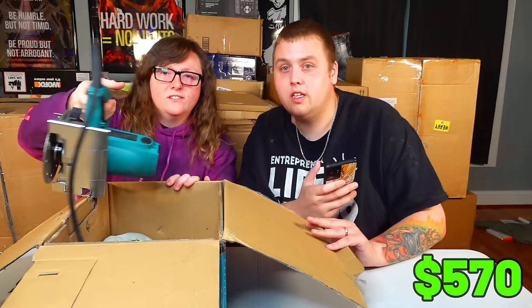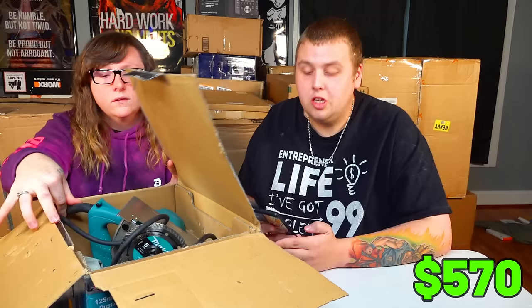Ooh. Okay, this is not in the plastic. Yeah, definitely a nice one. I don't care what it says, I'm calling it a saw. Yeah, a saw. And with all the little attachments in there. So these are selling for about an average of $60 to $70 open box like that one.